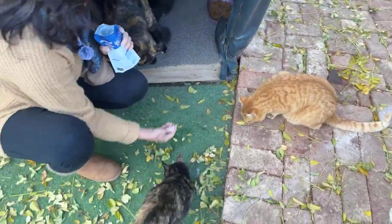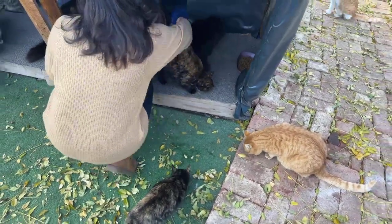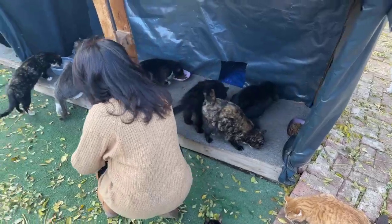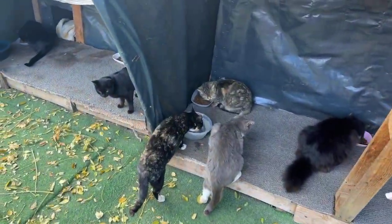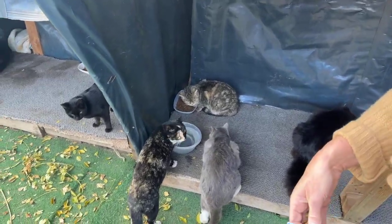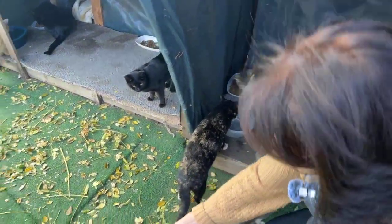Here, Maggie. This is little Maggie. There's Chloe. Let's give them all a few just down there. You can see Hope eating. There's my beautiful girl, Princess. Oh, shame. Princess came to us about a year ago. I'll show you her face now.